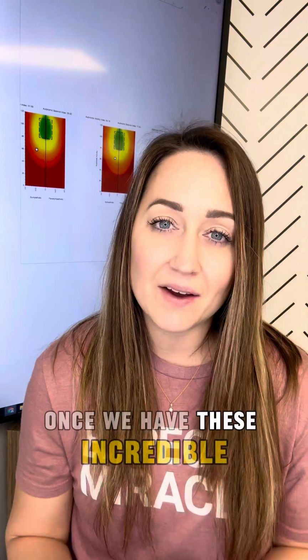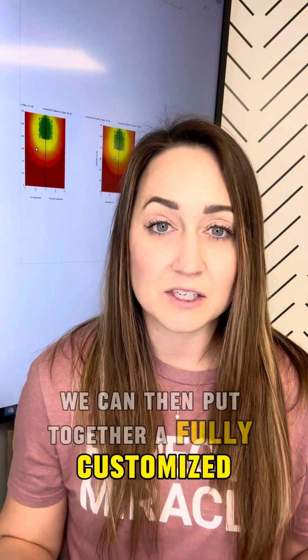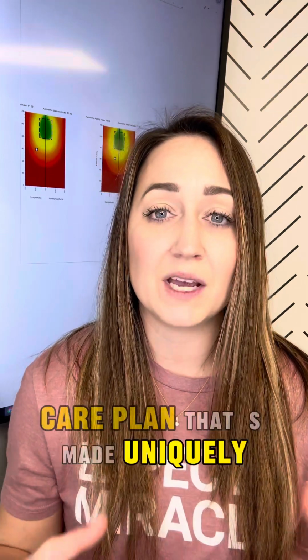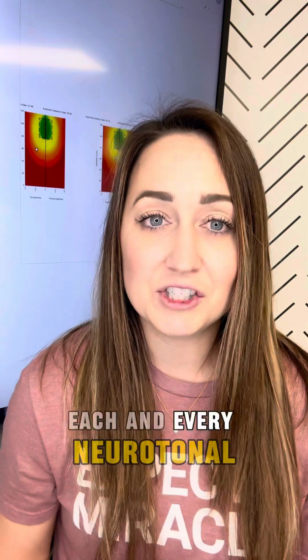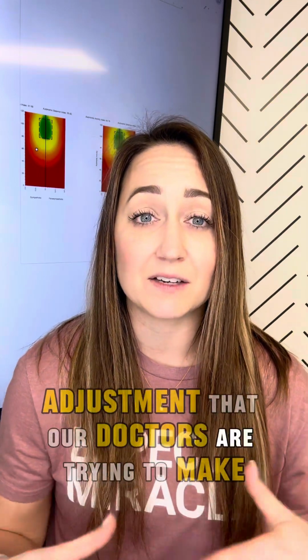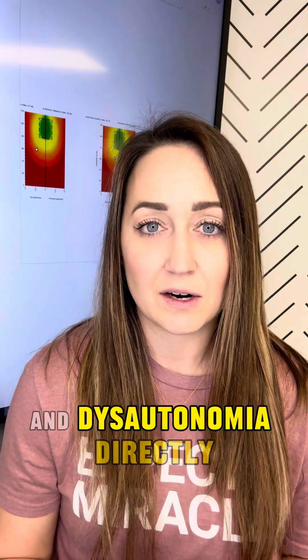So once we have these incredible insight scans done, we can then put together a fully customized, fully personalized care plan that's made uniquely for both partners. Once care begins, each and every neurotonal adjustment that our doctors make is designed to address that subluxation and dysautonomia directly.